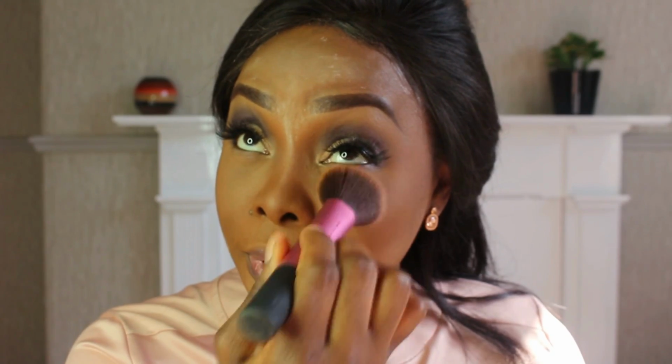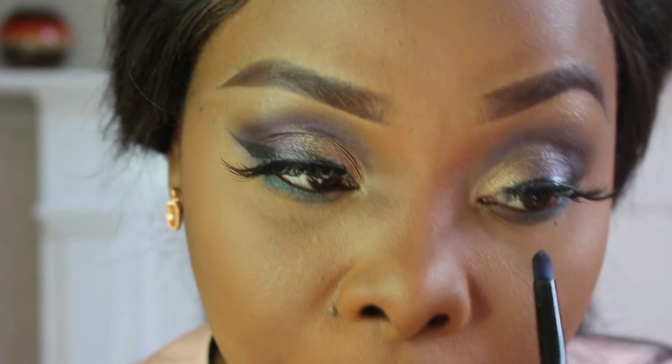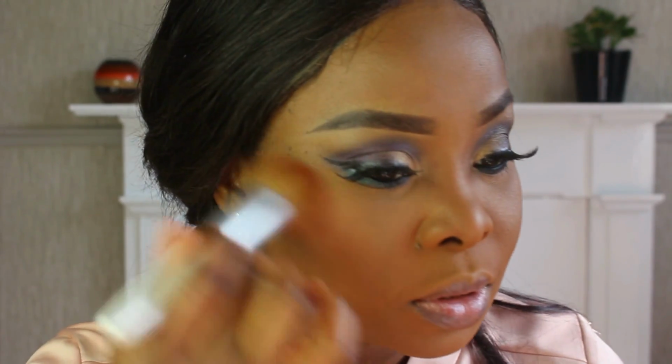Look up if it's easier for you. And for my under eye, I'm going to use the same palette. I'm going to use this sort of green shade. And then for blush, I'm going to use my MAC blush in Amber and Rose. As much as I love blushes, I don't feel like having so much of it is necessary.